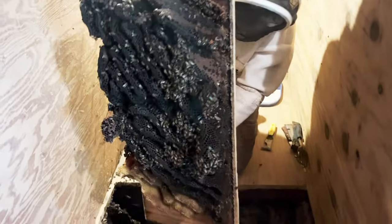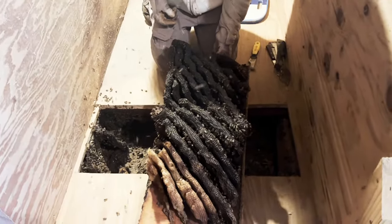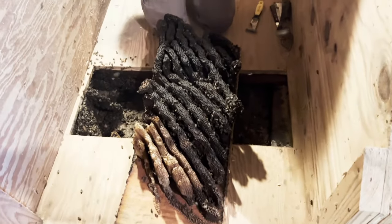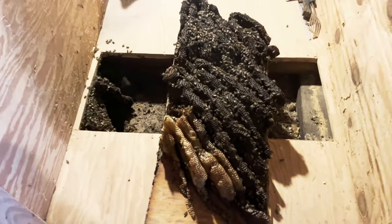That is some old comb. Not as big as I thought it would be. Sure is old. Smoker? So that is the comb.